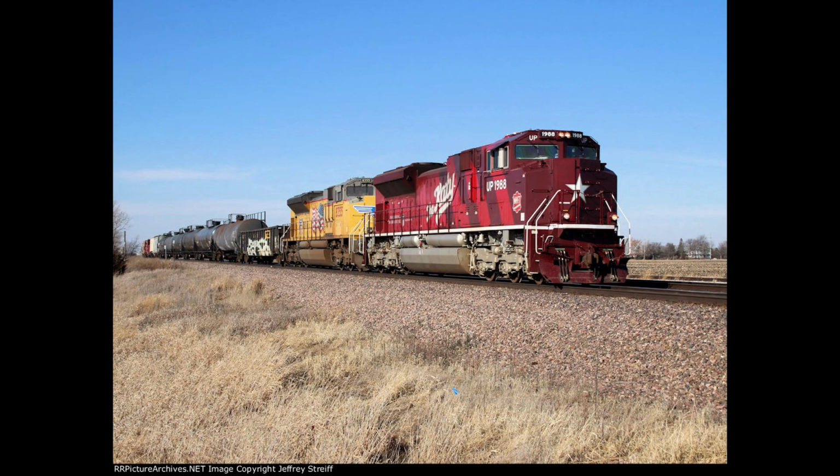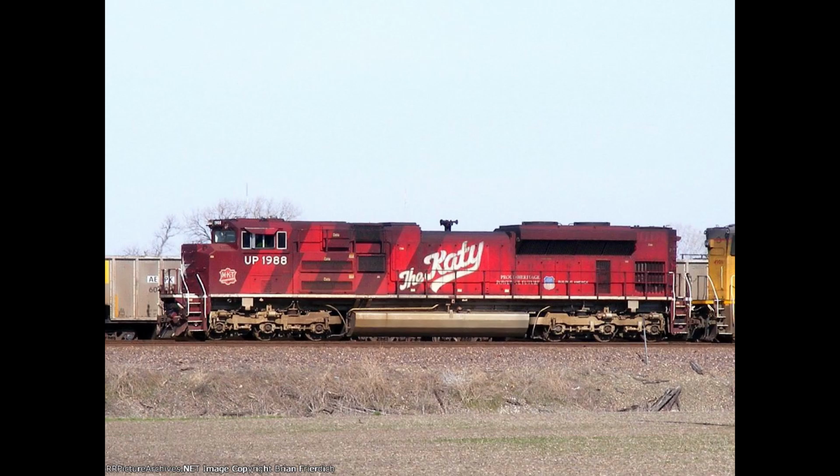I will start off with UP 1988, also known as the Katy. Katy, or K-A-T-Y, stands for the Missouri-Kansas-Texas Railroad. The railroad was created back in 1865. This personally is my favorite UP heritage unit because of the colors and the overall design. Here is a clip of this beautiful unit.